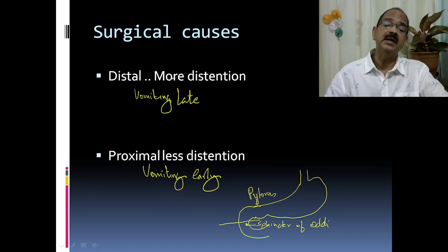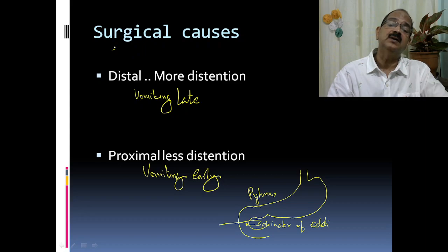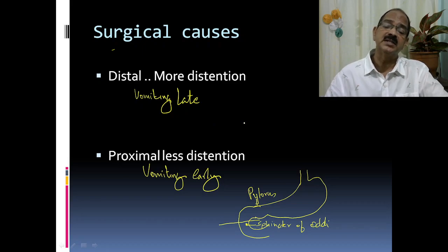There are many medical causes, but when we consider surgical causes, it is very interesting. Where is the obstruction? It can be a distal obstruction like Hirschsprung disease, anorectal malformations, duplication of the ileum. It can be in the jejunum. The more distal the obstruction, the more will be the distension, but the vomiting will be late. If it's a proximal obstruction, vomiting will be early. So in a case where the obstruction is up to the duodenum, the abdominal distension won't be much as in this case, but vomiting will be predominant.